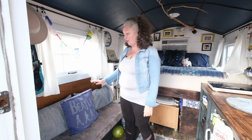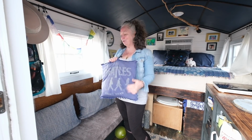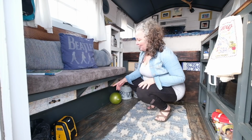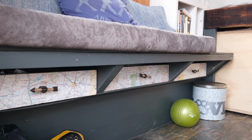But I actually learned how to take a t-shirt from Goodwill and a pillow that I found at Goodwill and make a cool Beatles pillow here. And I made the cushions for this as well. So these three drawers here are really cool space. This is Dan's drawer. This is our computer drawer, and they have these cute arrows on them. And then that's my drawer.